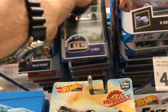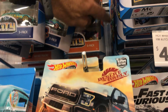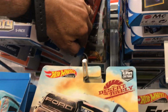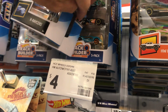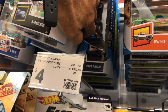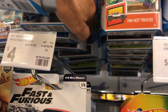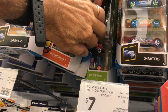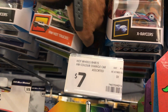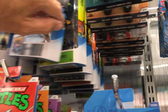Nothing down there. Oh, there's a track builder. Nothing there. I was actually hoping to get a track meet. Nothing down there. Races. Nothing there. Police pursuit. Nothing there. No exotics. Hot Wheels trucks. Fast and Furious. Nothing there. No, I'm not going to bother down there. Let's have a look on the side.